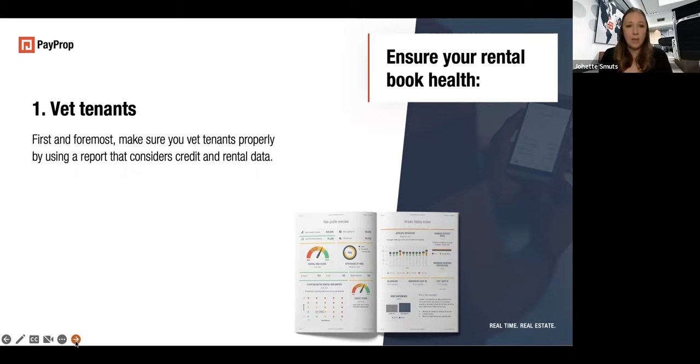But make sure that you don't only look at a credit check. If you can, look at a credit check that combines credit data with rental data. PayProp's tenant assessment report does exactly that. Then phone the references that a tenant or an applicant provides. Have a look at their bank statement or their salary. And let those things guide you to ask questions. So for example, if someone had an unsecured short-term loan 2 years ago, maybe ask the question instead of just throwing out the application just because you saw something on the credit check that you didn't like.